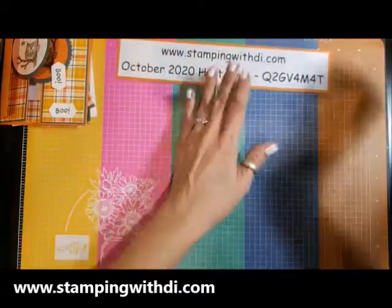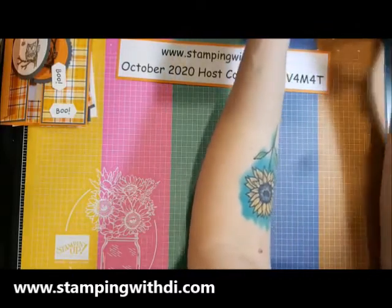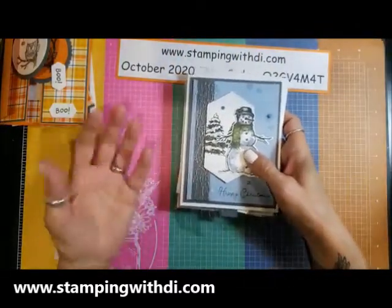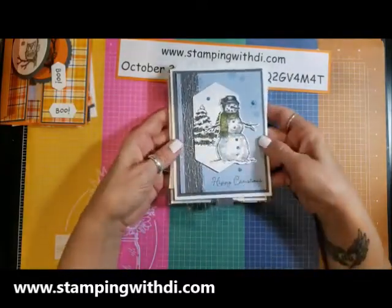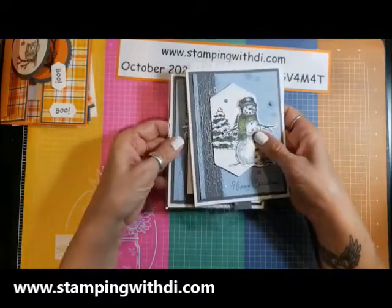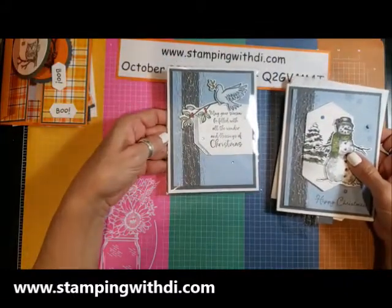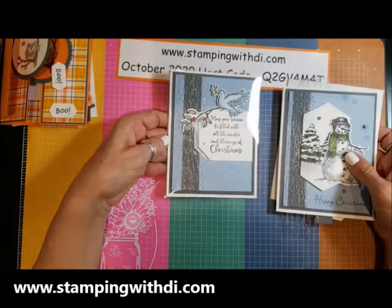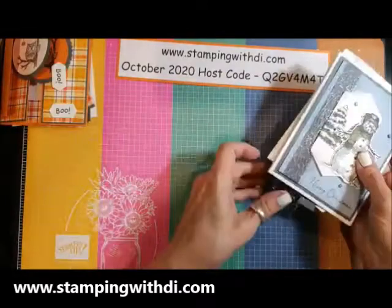All right, so this card, like I said, these 3 cards that I'm showing today are inspired, copied and tweaked, cased from other people. So this card that I'm going to show you now was actually inspired by a swap. So look at this, this was the swap card that I got from Margaret Van Vliet. Super cute.